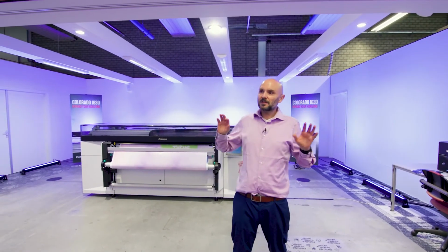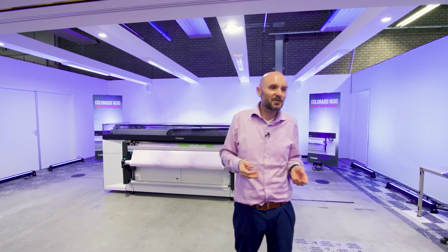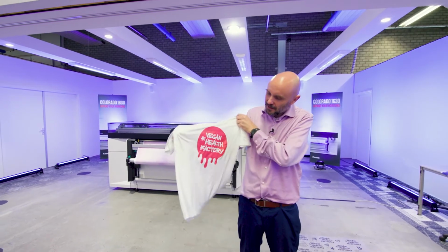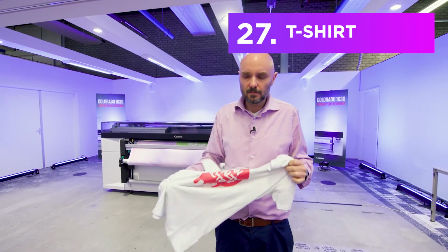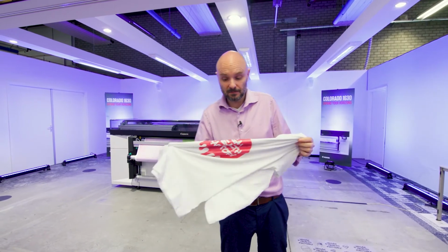So that was a lot of applications in a very limited time frame. I feel like I deserve the prize. And I got a prize. And what's this? It's another Colorado application. Basically, here, a t-shirt. We didn't print on the t-shirt itself. We printed on the transfer paper. And that we then transferred onto the t-shirt. Stretchable, our ink, and also very washable.